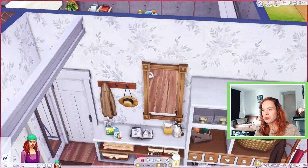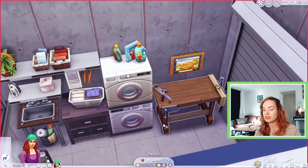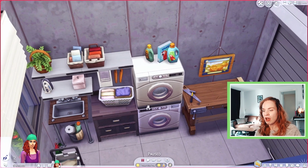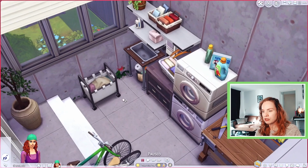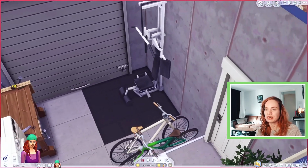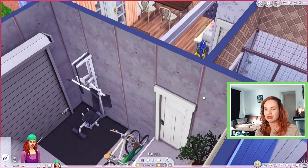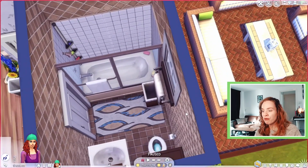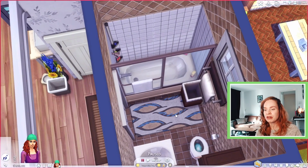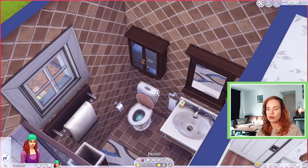Then when you walk through here, this is where the garage is situated. It's a very nice little skill building area in my opinion. We have the woodworking table and then obviously also some laundry right here and also some plants clipping through the wall. Don't mind that. We're just gonna pretend that we didn't see that. Then here we have a couple of bikes and then a fitness item right here as well. Then over here we have a very small, very basic bathroom with a shower tub combination. So there is a bathtub in here as well if you wanted to have a toddler in this house. A very basic bathroom with all the necessities.